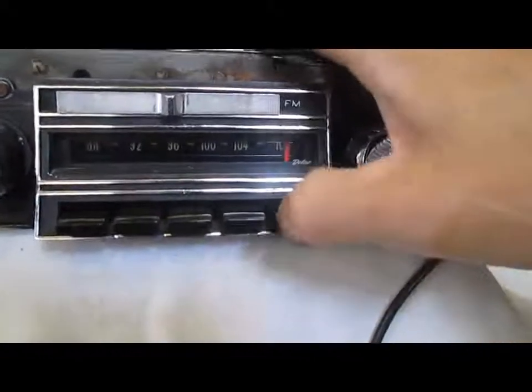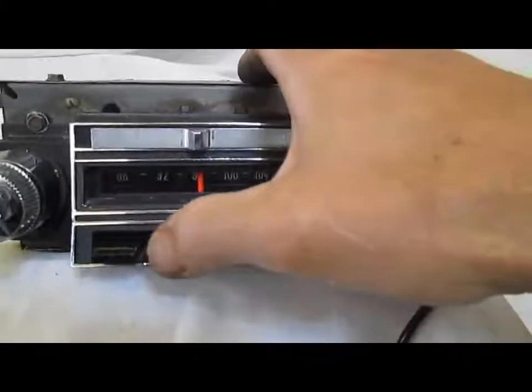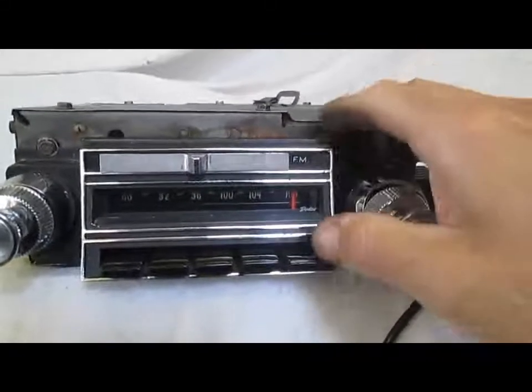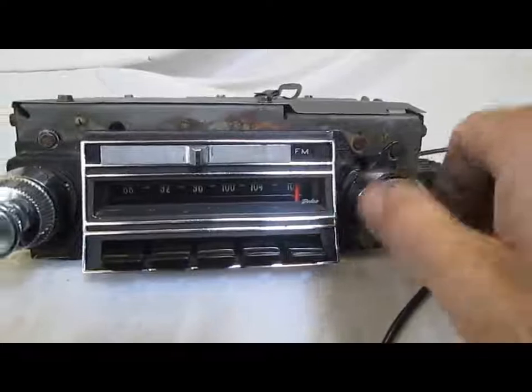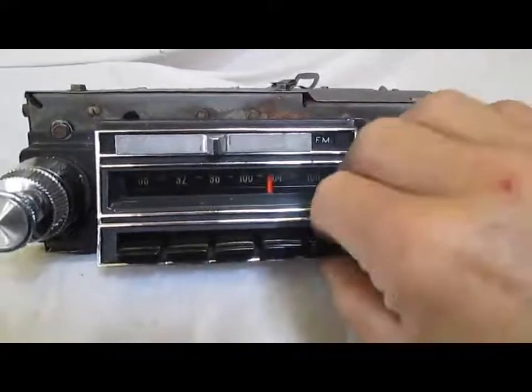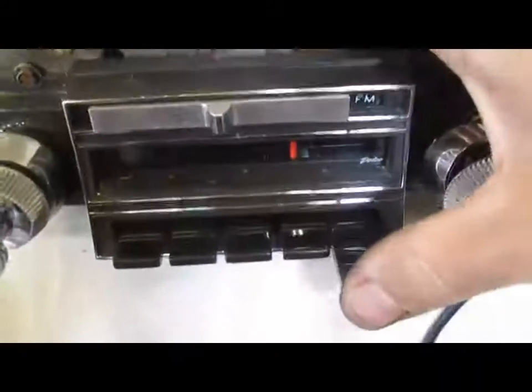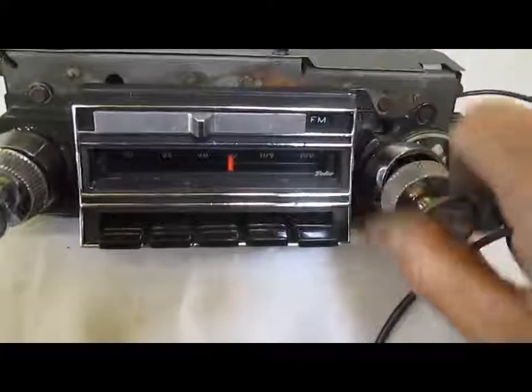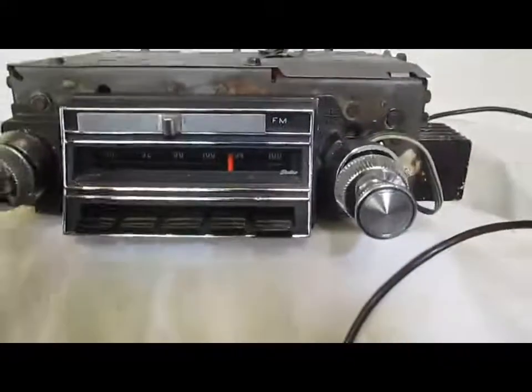Okay, I'll show you how the push buttons work. And finally, I'll show you how to set a push button. So let's find a station we like here. Oh, there we go. Say we like this station. Pull out on the push button, push it back in, and no matter where we go on the dial, we can go right back to where we were.